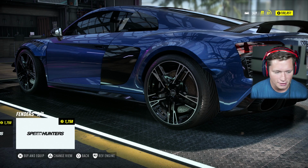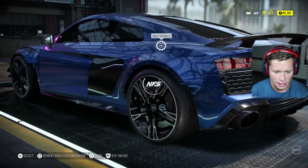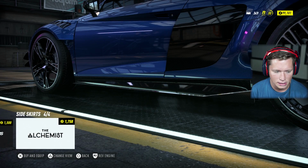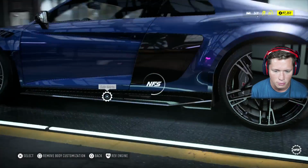What do you guys think? I kind of like this one better. I feel like that looks nice. So we've got that. The stock side skirts look pretty good as is, but I'm going to go with the Alchemist here, add a little bit more carbon fiber.